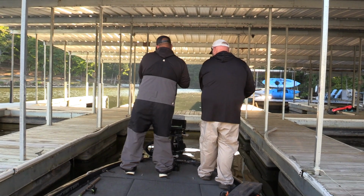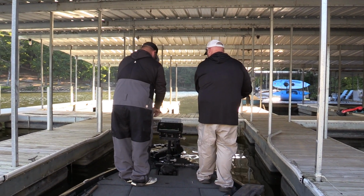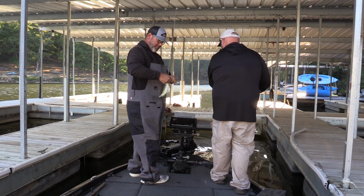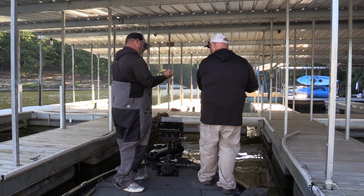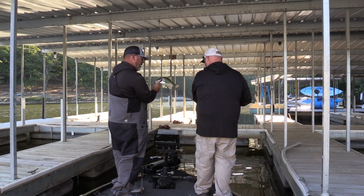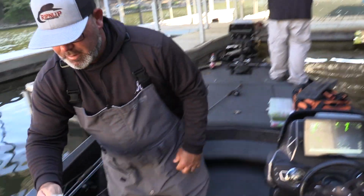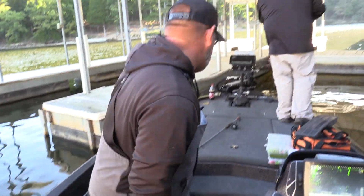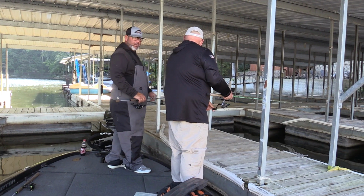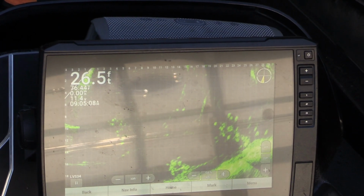Yeah, look at this one. Come on. Great fish right there. That's an 11 inch. That one right there is probably going to be pushing 12 and a half, maybe 13 possibly. So if you look at it on camera back there on the graph, you see those fish sitting at about 23 foot out.